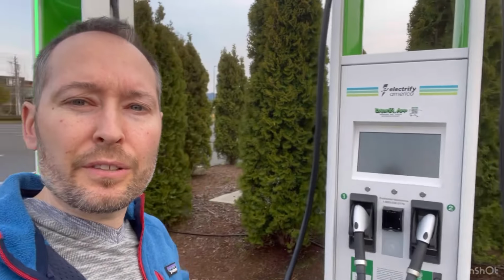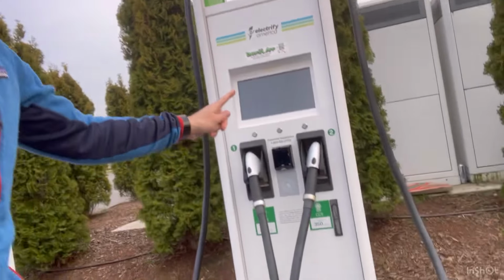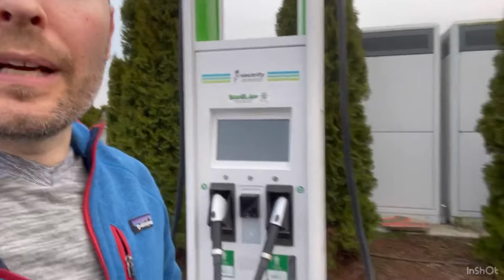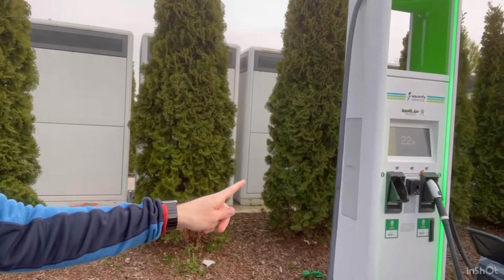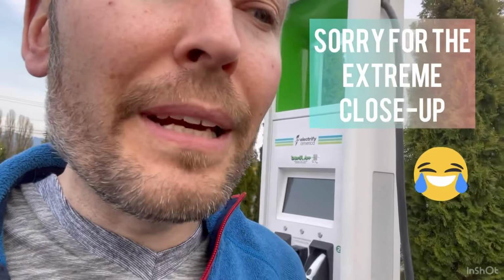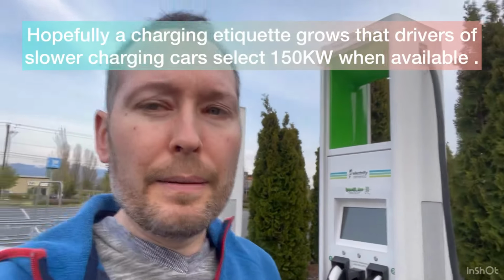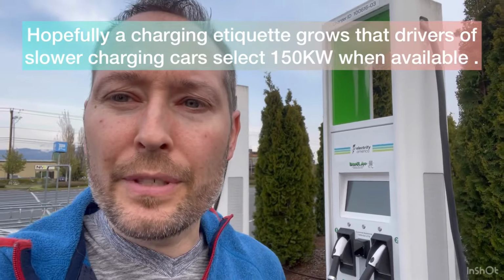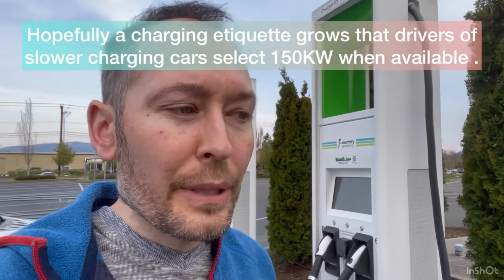Okay, so this Electrify America station is the 350. And when I got here, there was a Ford Mach-E on this one. I waited about 40 minutes for them to charge. And man, those things charged pretty slow the second half of the charge. But I really wanted to charge on the 350, seeing as I had gotten my battery down so low and the temperatures were moderate. So yeah, it looks like I'm getting those faster speeds.